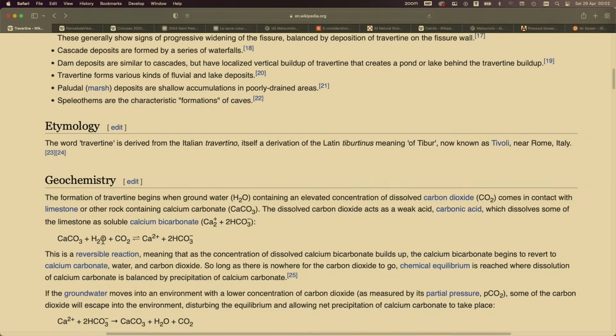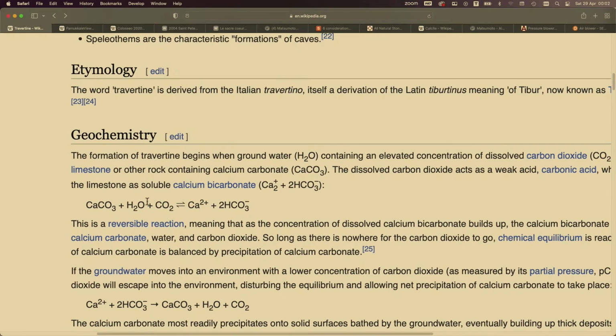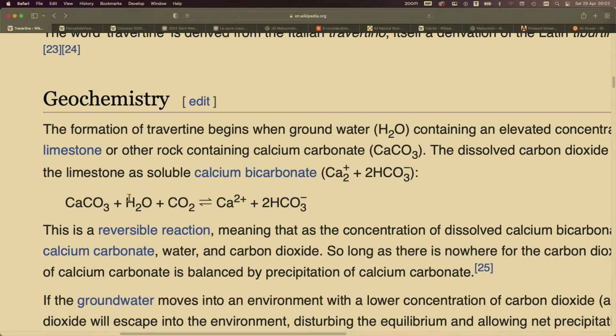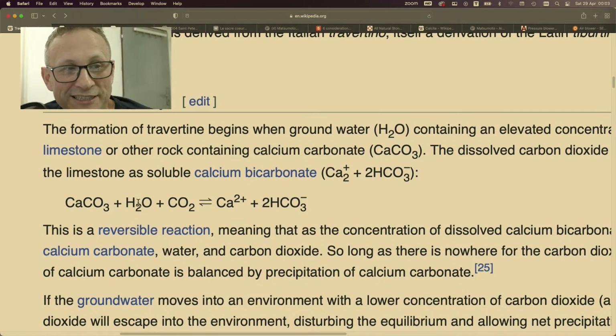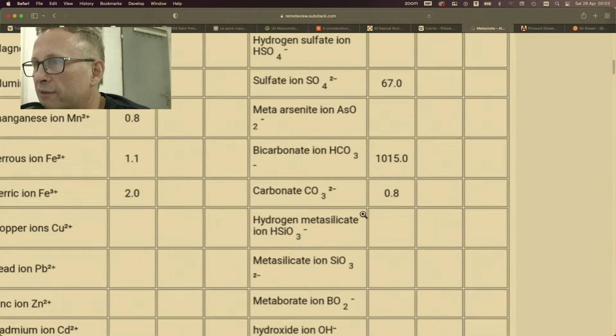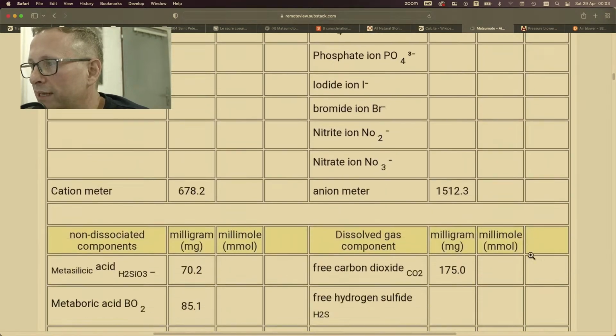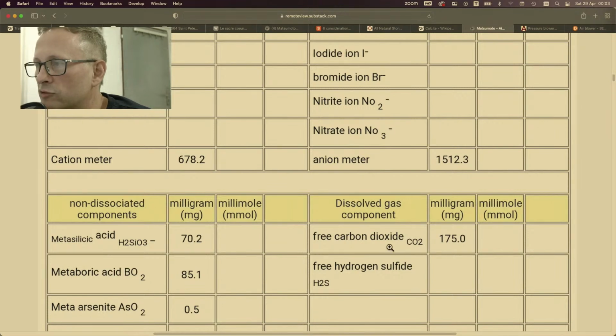Okay, so the reaction is this, my friends. Calcium carbonate and water plus CO2. What does H2O and CO2 make? That makes carbonic acid. This is literally what I was saying, okay? Carbonic acid takes calcium carbonate and makes Ca2+ ions and 2HCO3-. What do we have in our material here? We have an incredible amount of HCO3- and a large amount of Ca2+. And also we have a lot of free carbon dioxide, which means the water has as much carbon dioxide as it can possibly take, and there's still free carbon dioxide left over.